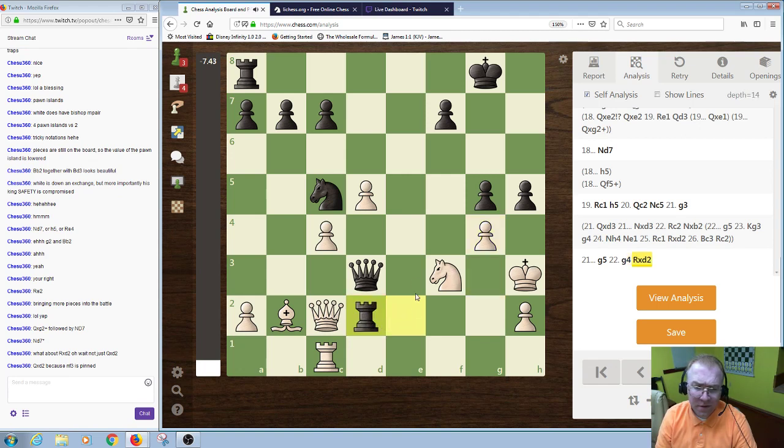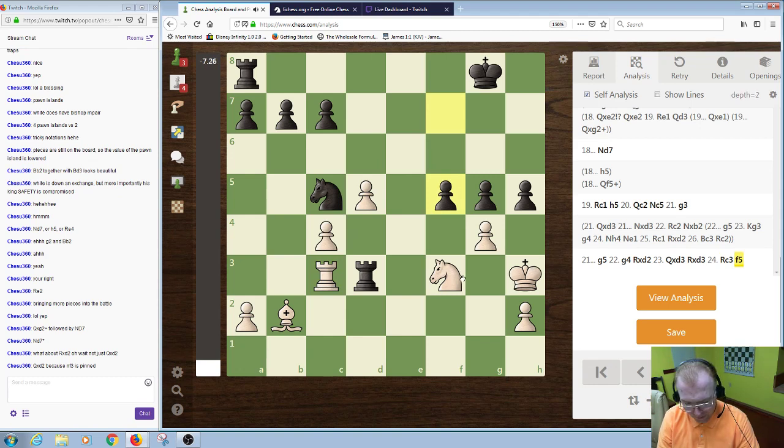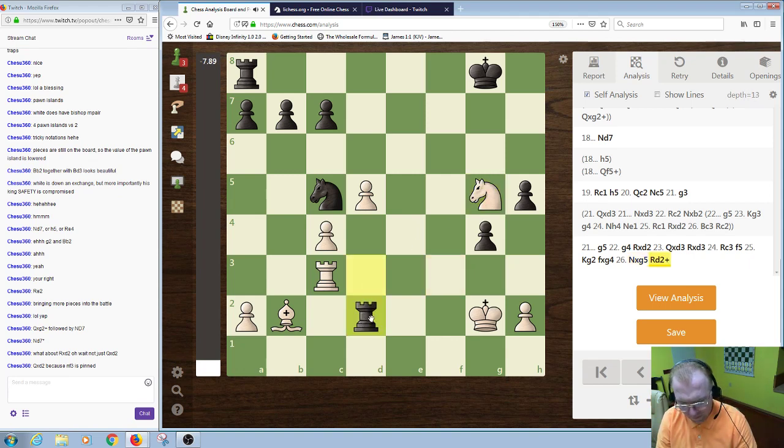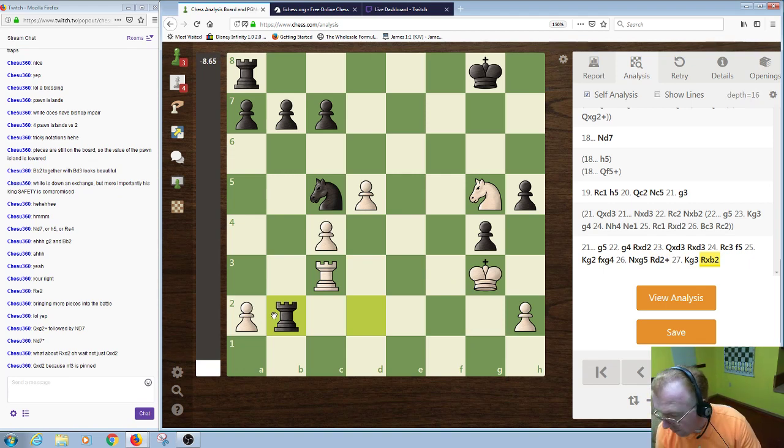Rook takes the knight. Queen takes queen. Rook takes queen. And rook b3 at this point. b5, pow. Or f5, pow. It's like boom. King to knight 2, or king g2. Bishop pawn takes. Knight takes. And then rook to queen to check, and it's resignation right now. It's all over. Boom. And he beat the mighty Morphy.